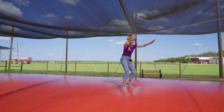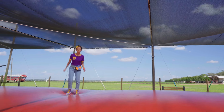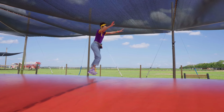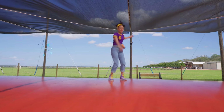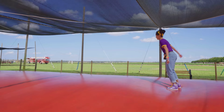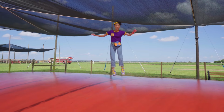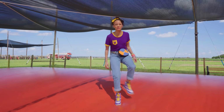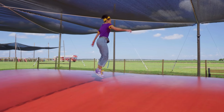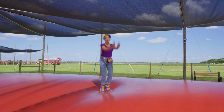Whoa, let's see. What can I do on here? Whoa! I can do one of my all-time favorite things, a cartwheel. Ready? Woohoo! Oh, I can also do a round off. Whoa, hey, you can jump with me. What's one of your favorite jumps? You could do this. Woohoo! You could do it on the other side. Woohoo!